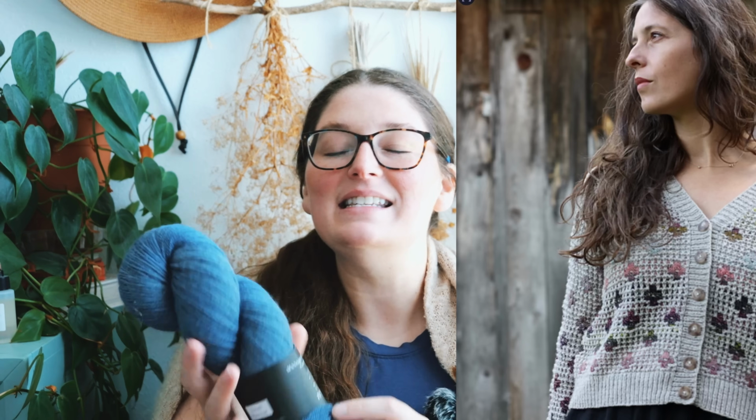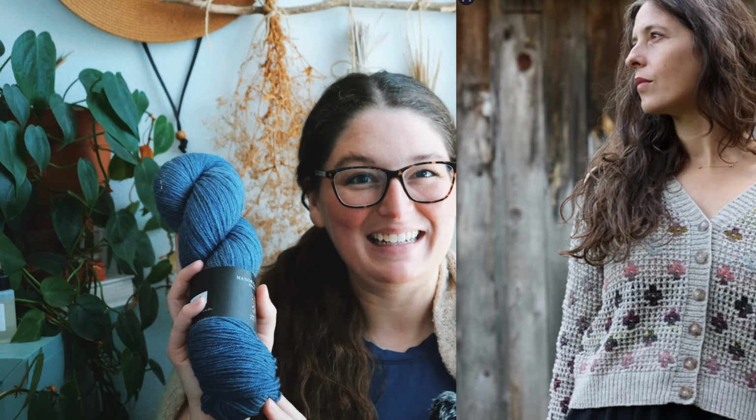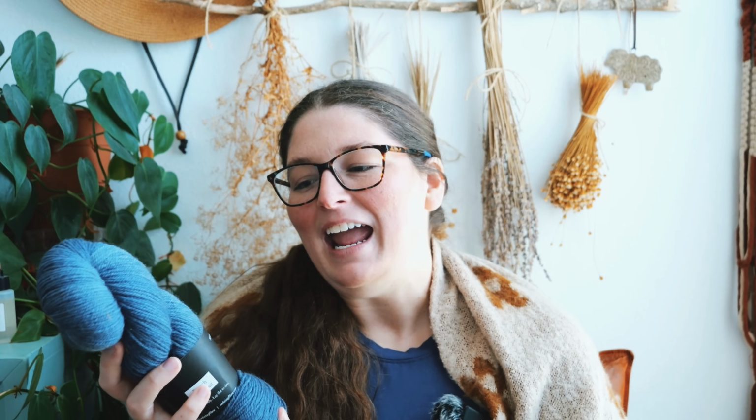So this would be my contrast color, and it would be a combo spin. And this would be my main color. So this is from Red Stag Fiber, and it is their Manor collection. And this is that really special base that I had showed before. It's a Polworth and Massam blend. It's 75% Polworth, 25% Massam, and it is a sport weight. So it just fits perfectly.